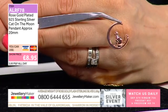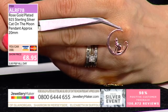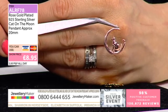We've got the yellow gold version coming up for you in just a moment. 925 sterling silver. And don't forget, you can continue to text your messages in.